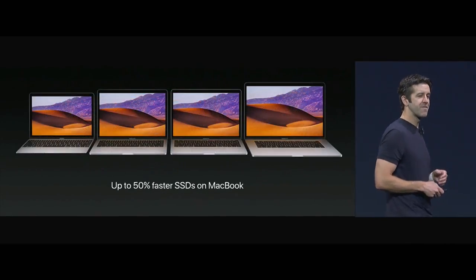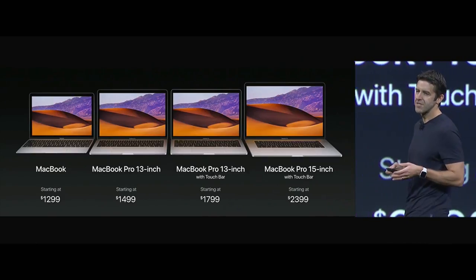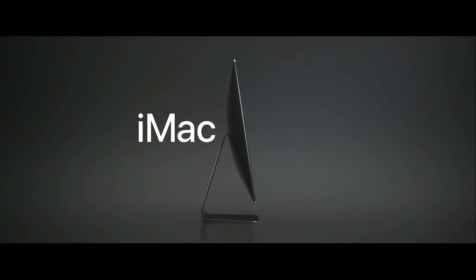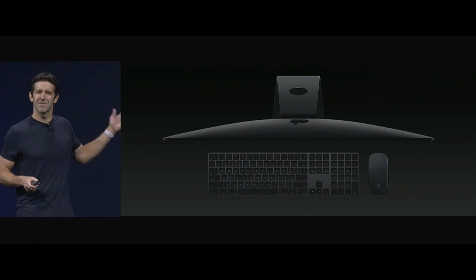And we're bringing faster SSDs to our MacBook. We're going to have a new configuration of the 13-inch MacBook Pro that also starts at just $1,299. But it's in this seriously badass space gray finish.